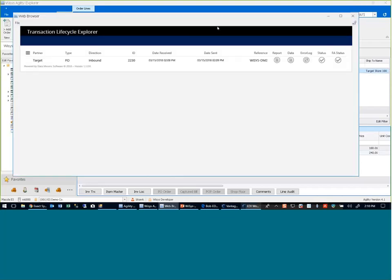This little button in the system, I'm going to leave up. And it's a Transaction Lifecycle Explorer. This is a link between WiSys, Macola, and Data Masons, and it's keeping track of what's happening to this purchase order as it moves through its life cycle on a day-by-day basis.